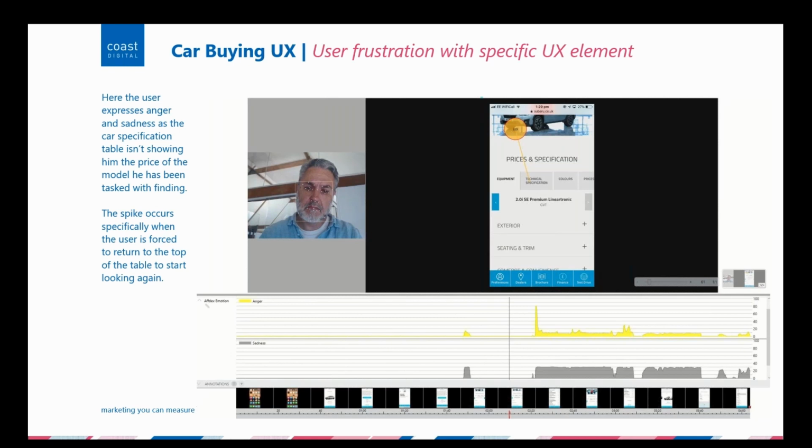And finally, at the bottom there, you've got the live data readout of anger and sadness. And we've pulled those out because there's some clear trends there for this user as they go through this table and they're looking for the specific piece of information that we've asked them to, and they can't find it. There's a spike in anger, and that leads to a raised base level as they still can't find the data. So if I hit play on this, you'll get a feel for how this works.